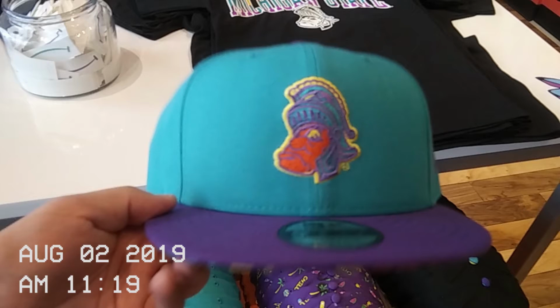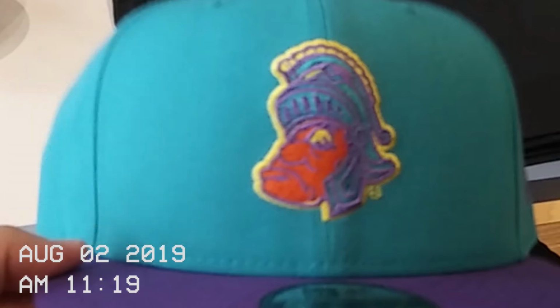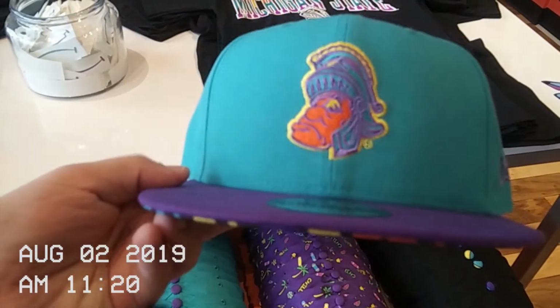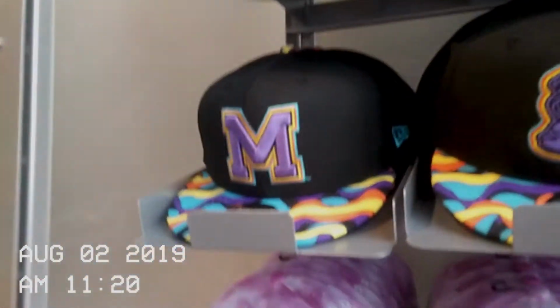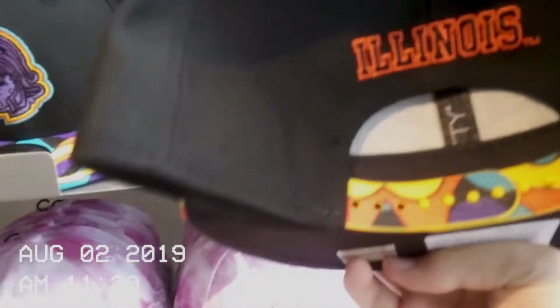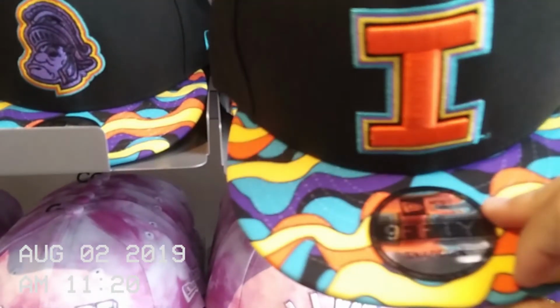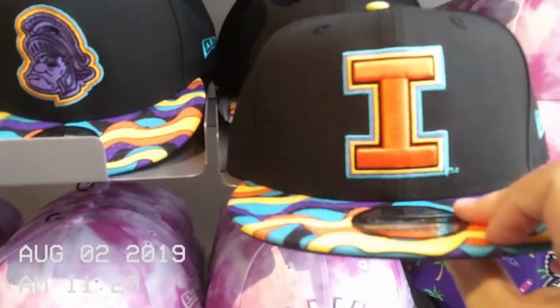I like how the retro logo here is using these vibrant colors of the orange, yellow, purple, teal, really to show off the comparison of the left logo, the original colors. They've done a great job with the colors here. And oh, look at those! Look at those cool hats! I love them! Cool color waves on the front of the brim and on the back there and the snaps. And it's a nice block I from U of I.